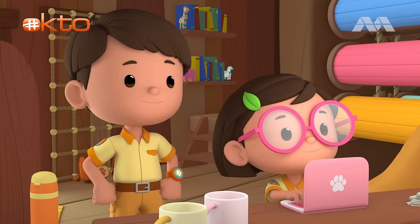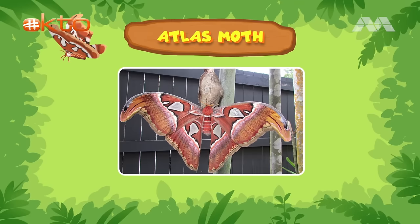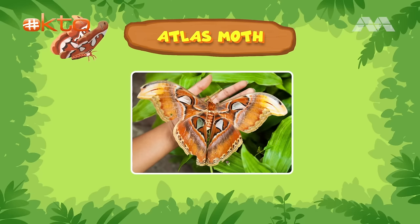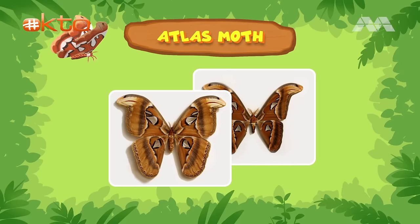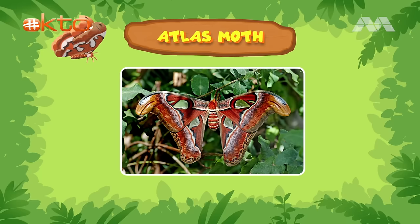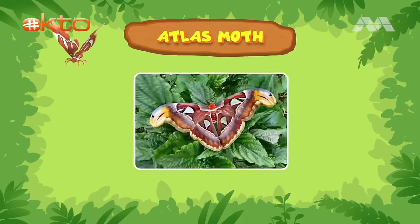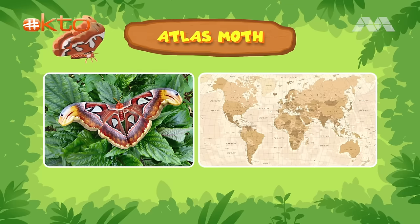Let's see what type of moth it is. Oh, it's an Atlas moth. The Atlas moth is one of the biggest moths in the world. It's most commonly found in Southeast Asia. Female moths are larger than the males. The males have a wider, longer, and more feathery antenna than the females. It seems the Atlas moth that Zari found is a male. The wings of the Atlas moth have different shades of red and brown, and they look like maps. That's how the moth got its name, Atlas, which is a collection of maps.